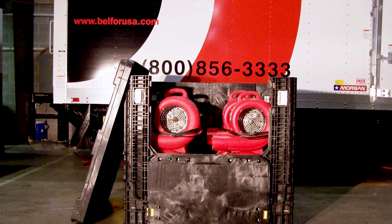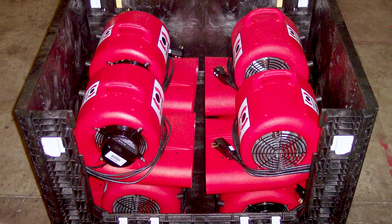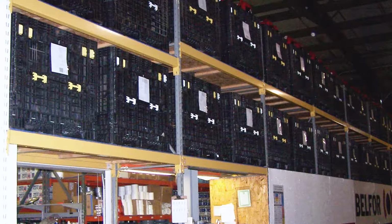Bulk can refer to a lot of things. We have this one customer who does post-disaster restoration and uses bulk bins for their fans and dehumidifiers. They need to be protected in storage and during transport, but can't take up a lot of room when stacked. Molded plastic proves to be the best for integrity, space efficiency, and minimizing weight.